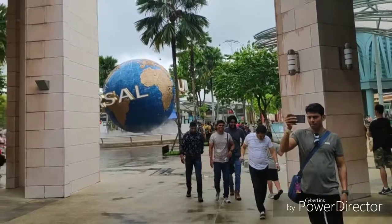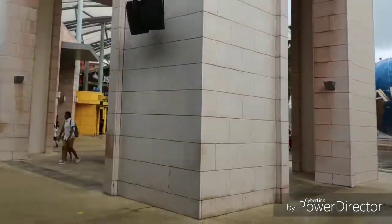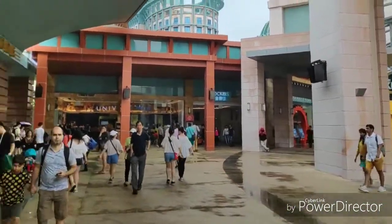Or if you are coming by taxi, you have to stop at Casino, take escalators up, and you will be able to see Universal Globe.